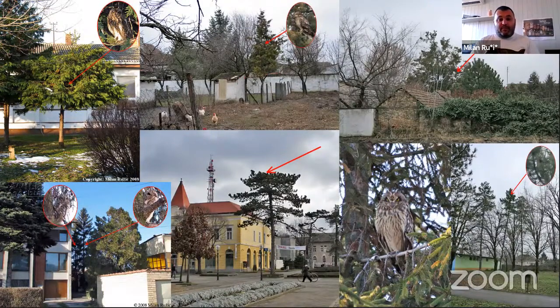So in one of the pictures, you see domestic chickens walking below, and there was a short-eared owl sitting in one of these juniper trees right in the middle of the village. So it was quite funny to find them all around these areas. And also our friends from Poland and Slovakia and the US and other countries that were coming were quite shocked to see this behavior, which was unknown to them at the time.